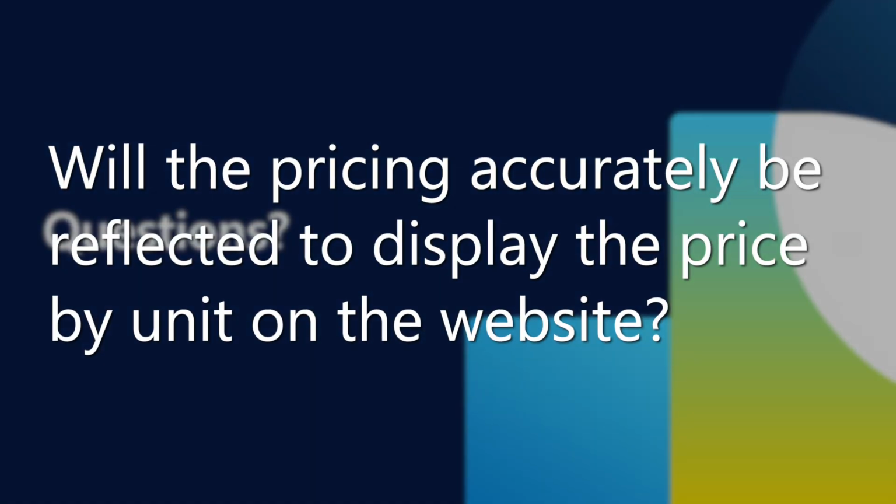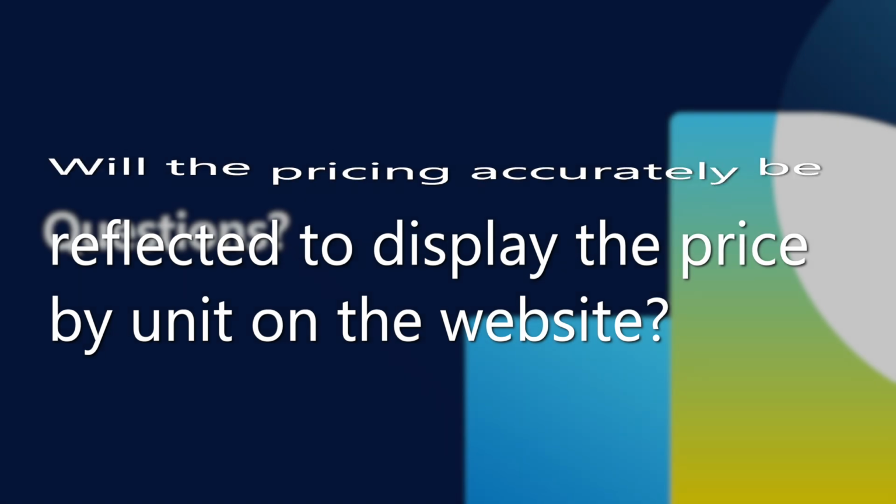Shalabh, this last question is for you, and this relates to units of measure. Will the pricing accurately be reflected to display the price by unit on the website? Yeah, I would expect so. But I'll make sure that the persons responsible for building that are accommodating that, but I would expect so, yes.